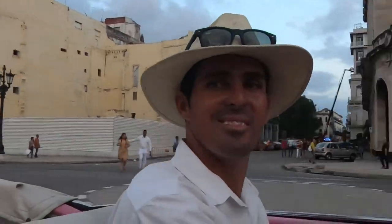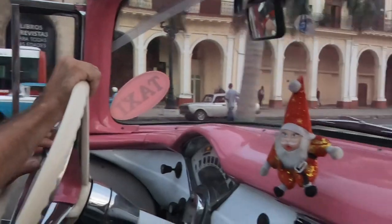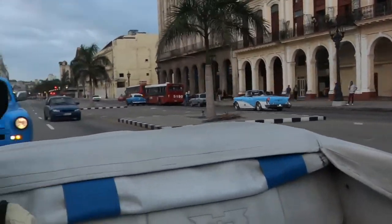Okay, now first you got to tell me what we're riding in here. Okay, I want to get a picture of the driver. Your name again is? Yes, hello. Eliab. And we're in a 1955 Bel Air Chevrolet. And my tour guide is? My name is Julia. Julia, and she smokes a cigar. Yes, I smoke a real Cuban cigar because I love to smoke a cigar.